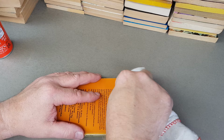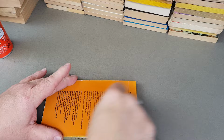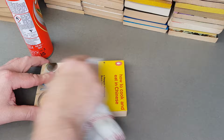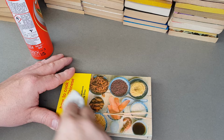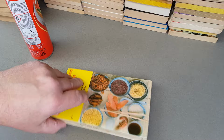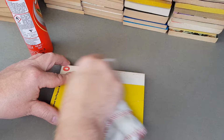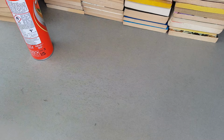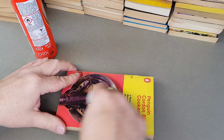See how this one's getting on. Pretty good, look at that. Excellent. Let that dry out a bit now. Yeah, did a good job on that. That went out really nicely. Cordon bleu, eh?